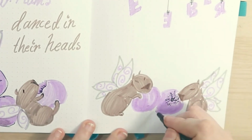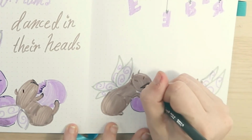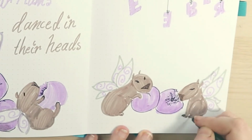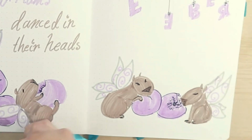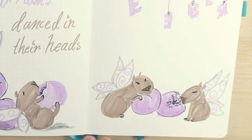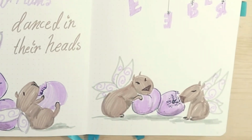So if you see here on this particular plum, the black spot at the center of the sugar plum is supposed to be the cardamom seed. Since I was using a limited color palette, I didn't make the sugar plums the exact color a sugar plum is. But I think it goes just fine, keeps it simple. And I did include just a little bit of a shadow underneath the capybaras, just to add a little bit more depth here.